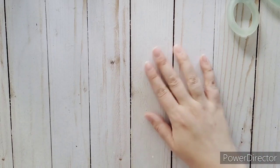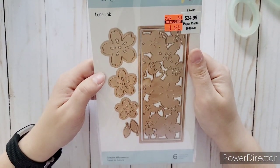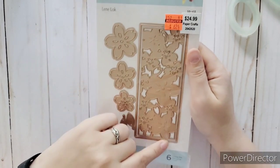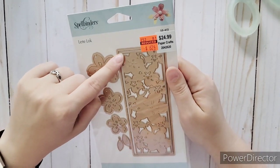And then the last four were more expensive. I was hem-hawing back and forth, and eventually, of course, I ended up giving in. This was just too pretty. They look kind of like cherry blossoms. And then it's got this tag here. You know how gorgeous that would be to make a tag for junk journals?